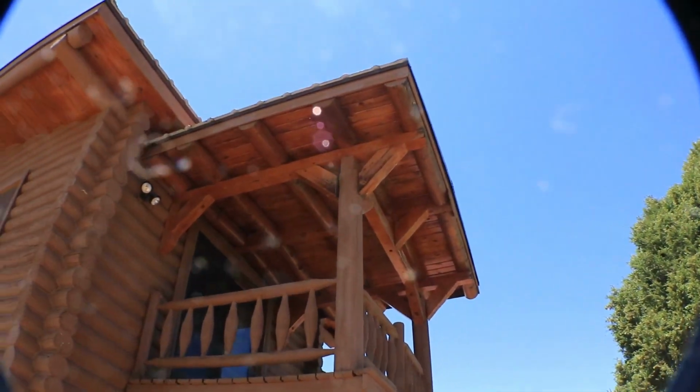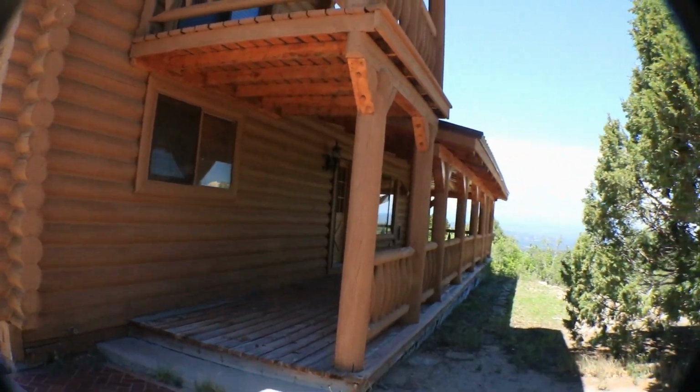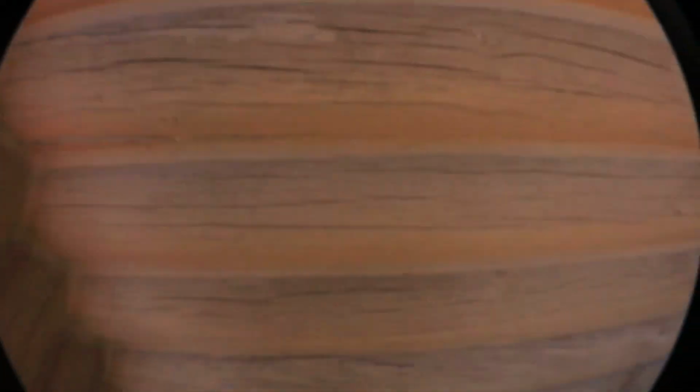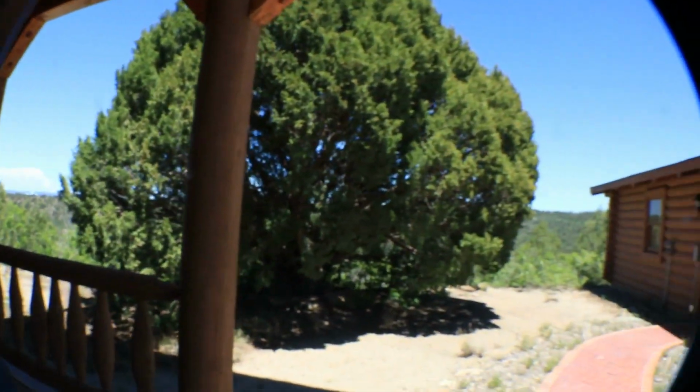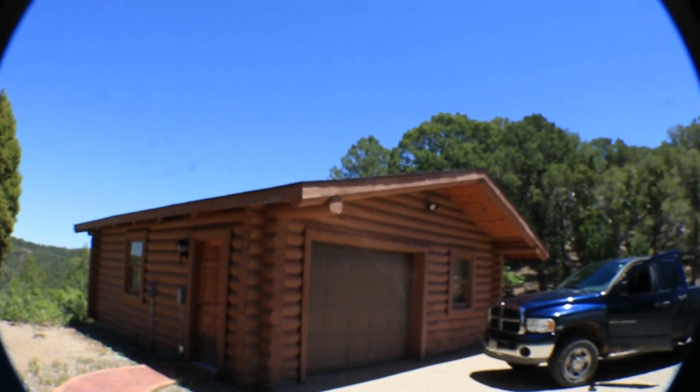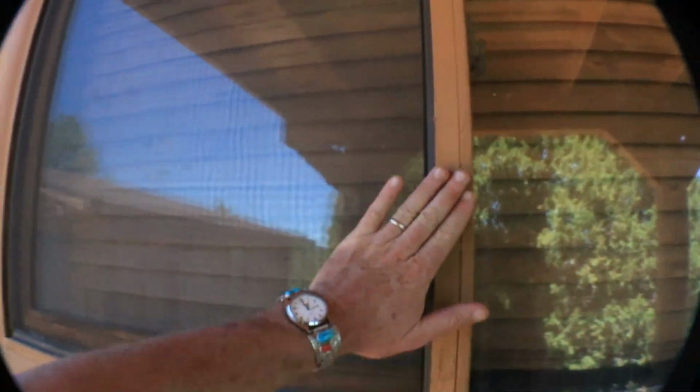Walk around this. It's because it's logs and you have sap coming out all the time. Asphalt shingles on that roof. Metal on this one. Just needs to be refinished. The deck feels good and strong. Nice lacquer underneath here. They did the bottoms and the beams.